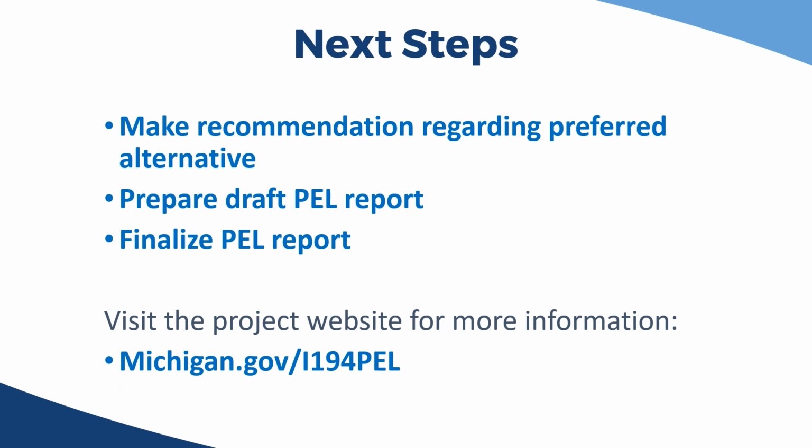Following the public meeting, a recommendation will be made regarding the preferred alternative, and MDOT will finalize the PEL report. Please visit our project website to provide additional input and view more information on the study.